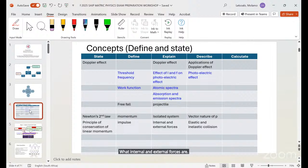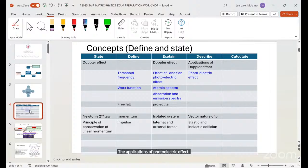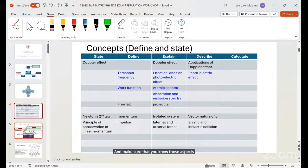And lastly, in terms of concepts, in the coming exam, we are expected to describe the applications of Doppler effect, the applications of photoelectric effect, the vector nature of momentum. We are expected to describe what is elastic and inelastic collision. So that is the general, what you need to know, and consult your study guide, consult your books, and make sure that you know those aspects. Let's start with the first topic.